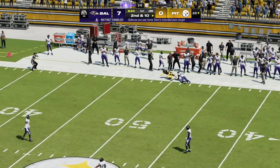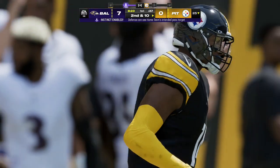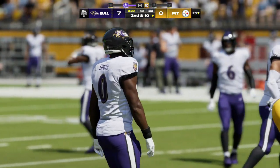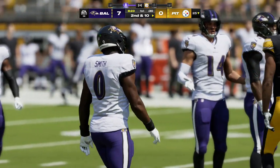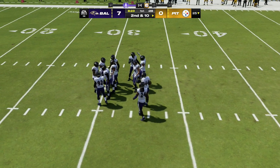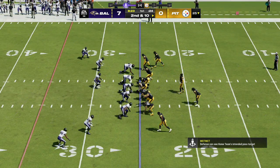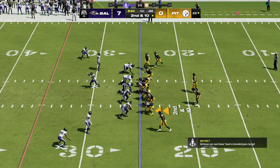And that one too wide and incomplete. Not a great start dropping his first target, but let's face it, it won't be his last chance because he'll get opportunities to make up for that one throughout this game. So following the incompletion, here's 2nd and 10 from the 25.